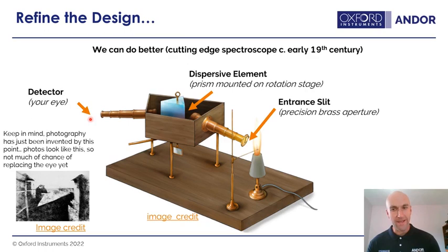Keep in mind, photography had more or less just been invented. So photos look like this. I think that's a roof. Maybe no people on it. Again, not the most sensitive detector at this point if you're going to use photography. So not much chance of replacing the human eye yet. Although you can imagine if you were to point this at the sun, maybe you could, with long enough exposure, burn it into a piece of wood or something. But I don't recall that happening yet.